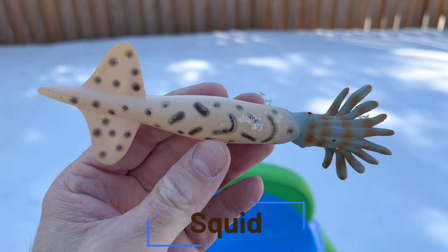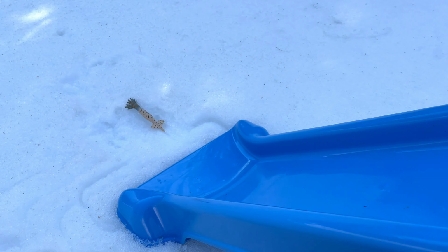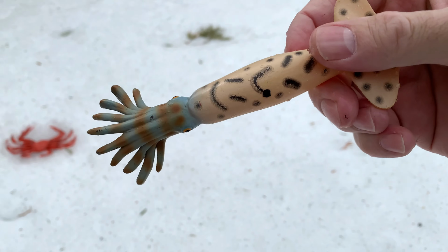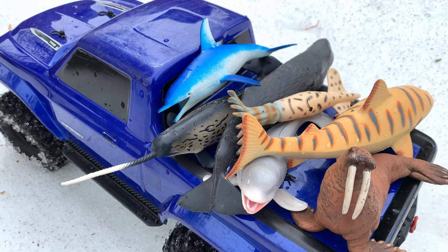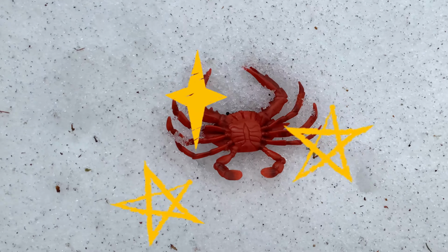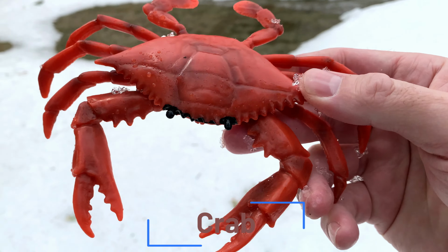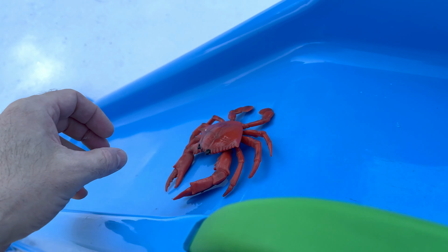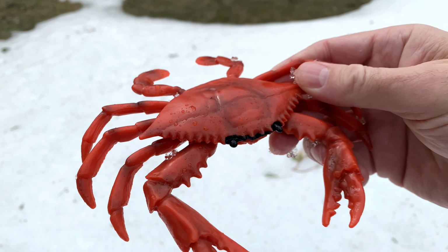Amazing. It's a squid. Let's put the squid in the back of the pickup. Here we go. Wow, amazing. It's a crab. Let's put the crab in the back of the truck.